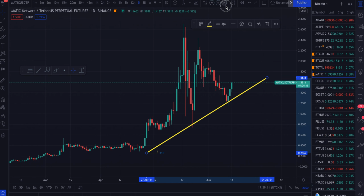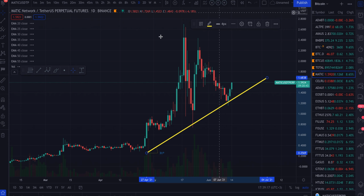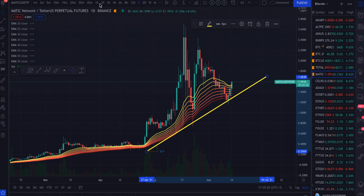If we have a look at the EMA ribbon, we are actually still above it, I believe, above the exponential moving average. And I also want to have a look at the death cross, guys, the death cross on the 4 hours. So let's move that just for a second. So as you guys can see, we are breaking up right now.